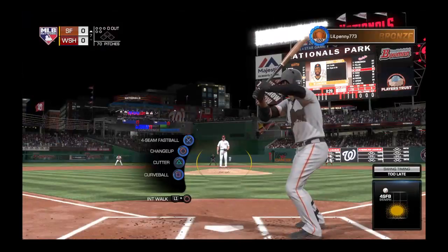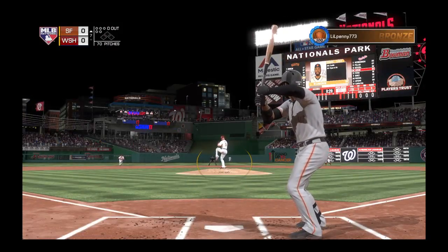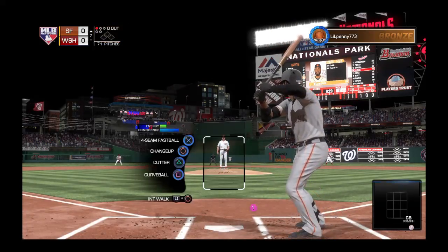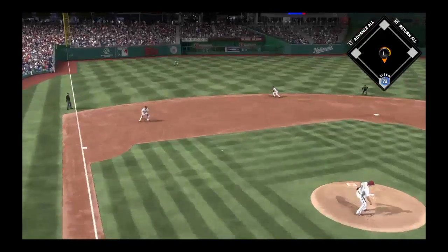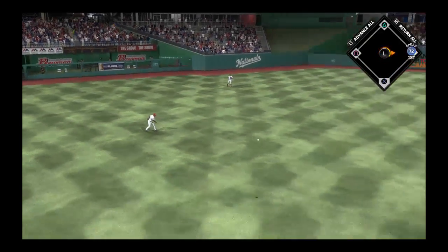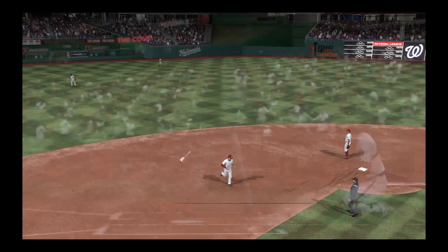Striding in once again, Darren Cameron, 1 for 2 with a double on the ledger so far. And a good idea to hold off on that swing. It's ball 1. The 1-0 delivery. To short, hit hard, and that's going to get through into left. So there's your possible go-ahead run on base to lead off the inning.